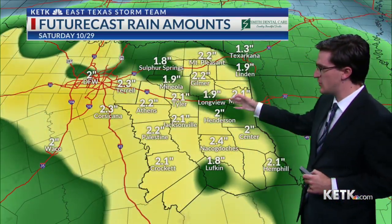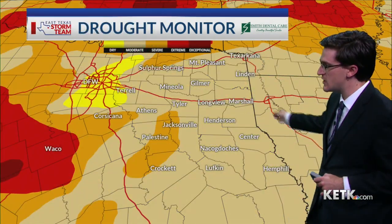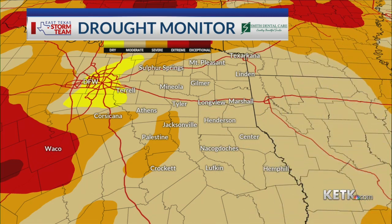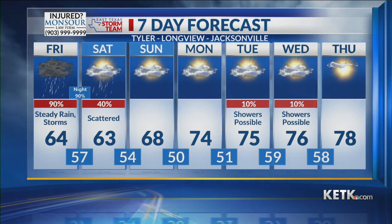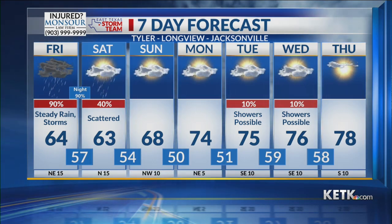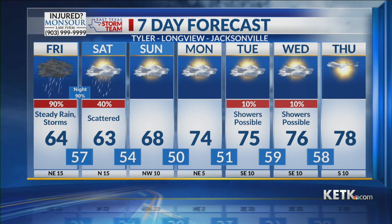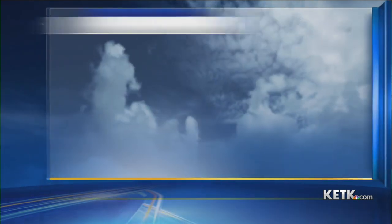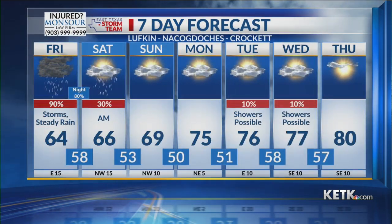In terms of rainfall totals over the next couple of days, we're looking to see potentially upwards of 2 inches, maybe even slightly above that. And that's certainly good news because we still have a moderate to severe drought across the area. As we take a look at your 7-day forecast, we are going to see that steady rain for our Friday into tonight and Saturday morning. We will see more showers possible by Tuesday and Wednesday of next week. For Deep East Texas, it is more of the same. Look for that steady rain for our day today.